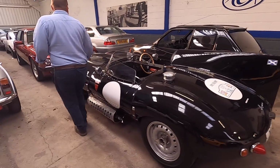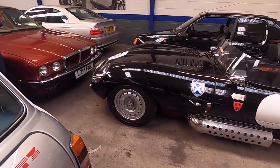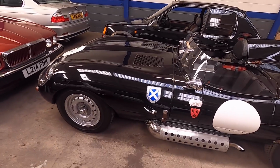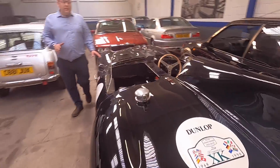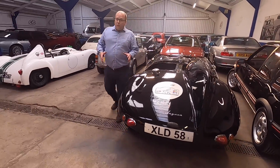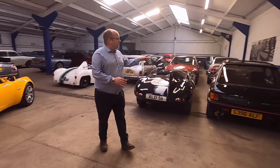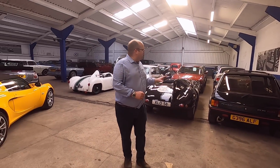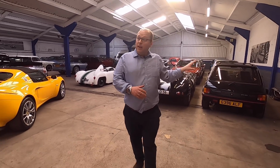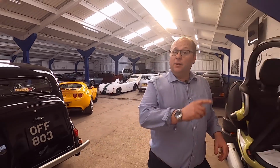Jaguar D-Type Evocation, really, really pretty. Had some serious amount of money spent on this car. The bills that come with it are eye-watering. Very, very pretty. You've got very affordable mechanicals there, but just looks fantastic. And look at the 205 GTI, 1.9 Alfa, we'll refer to it. Really, really well sorted car, but we'll just go through and have a look at the rest.